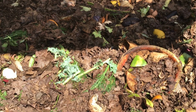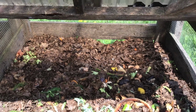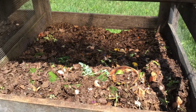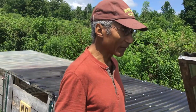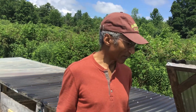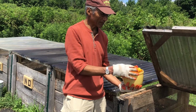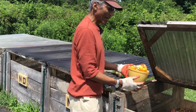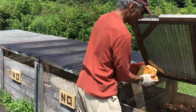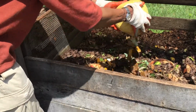We put all of that together in the bin, and then the worms and the centipedes and the nematodes and the bacteria break it down, and after a while we have soil, and we're going to show you what that looks like. From my kitchen, some apple peels, orange peels, some ginger from the ginger tea I made, and I'm going to put that into the compost pile.